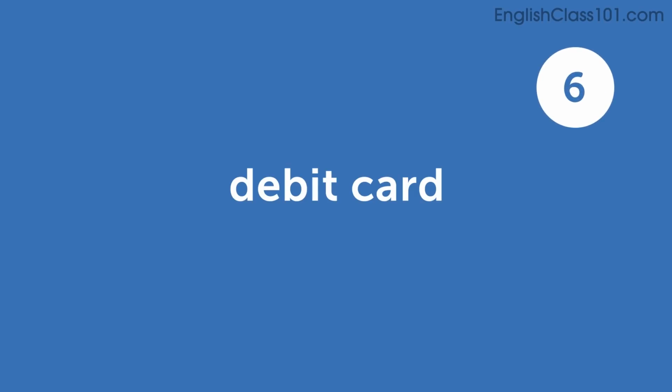Debit card. A debit card is similar to a credit card, but a debit card is connected directly to your bank account. So when you use a debit card, money comes directly from your bank account to pay for something.